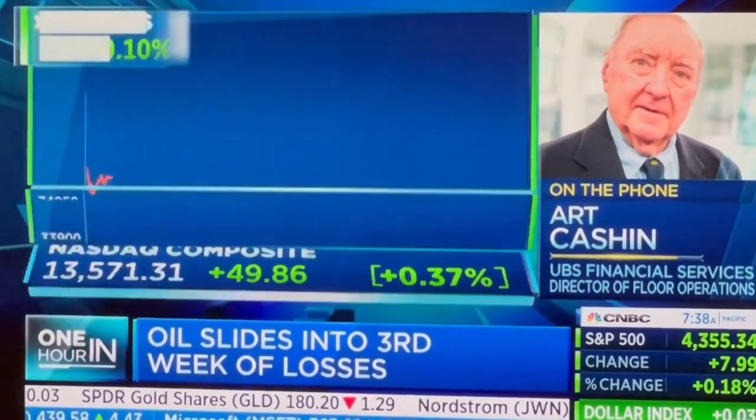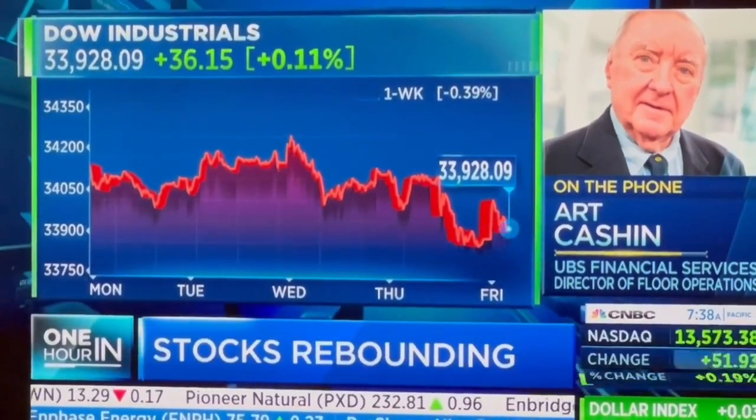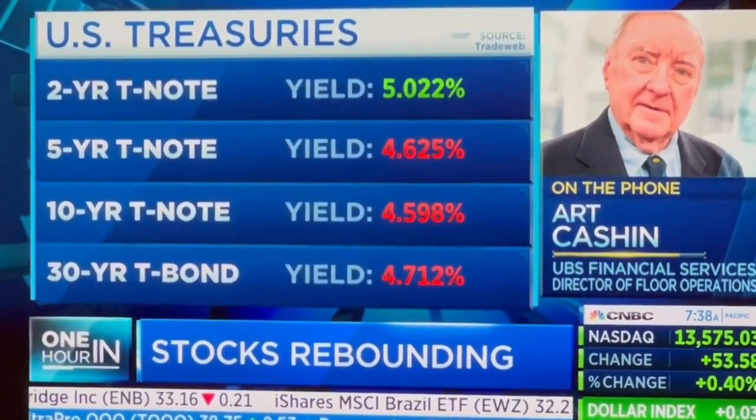Now, it was not just a poor auction. It was absolutely lousy, and when the dealers have to step in to save a Treasury auction, that's a rare occurrence.